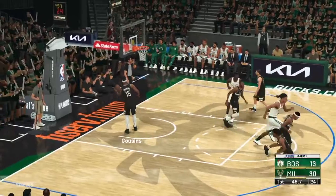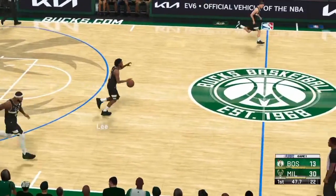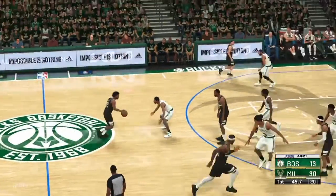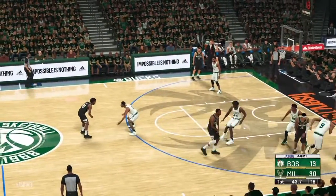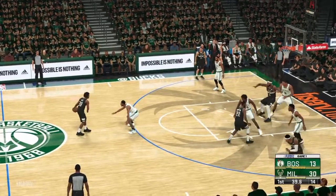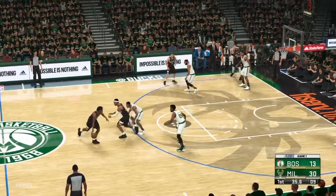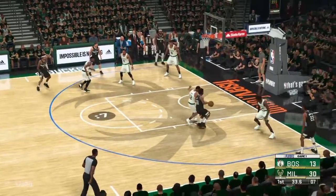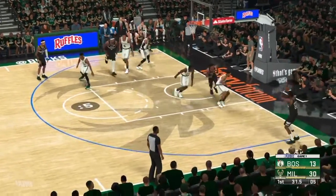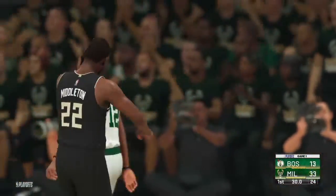And he nails the third. There's 49 seconds left in the opening quarter. Here's Lee. Driving inside, pass to Middleton. Just 5 on the clock. And another 3 for Milwaukee.